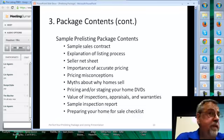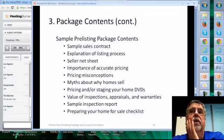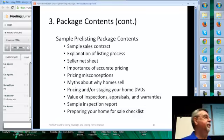And you don't have to stage every room, right? But we'll come to that at another point. I wouldn't pay a couple of grand for staging up front if I were you guys. After you close some, maybe.